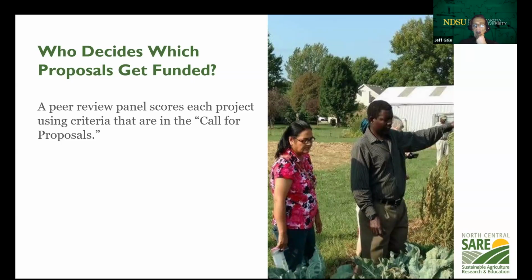I would say in 2024, there were 150 proposals that were submitted for the Farmer Rancher Grant in our region. And of those, 43 of the projects were funded. So there was about a 30% success rate. So it's a bit of a challenge, but there's definitely the possibility of being successful. Certainly, North Dakota farmers have received these grants in the past, and we'd really encourage farmers and ranchers to consider applying for these grants in the future.